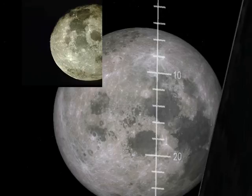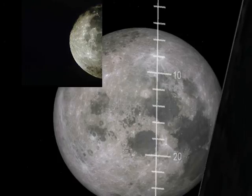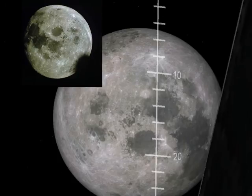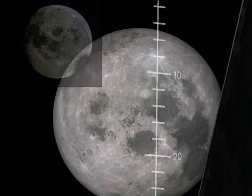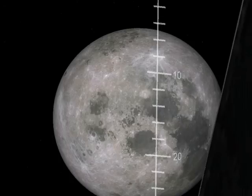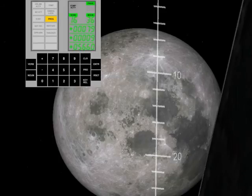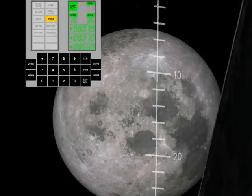The reference that Jim Lovell made there was one of the mountains that he named during his flight of Apollo 8. This is Apollo Control, Houston.